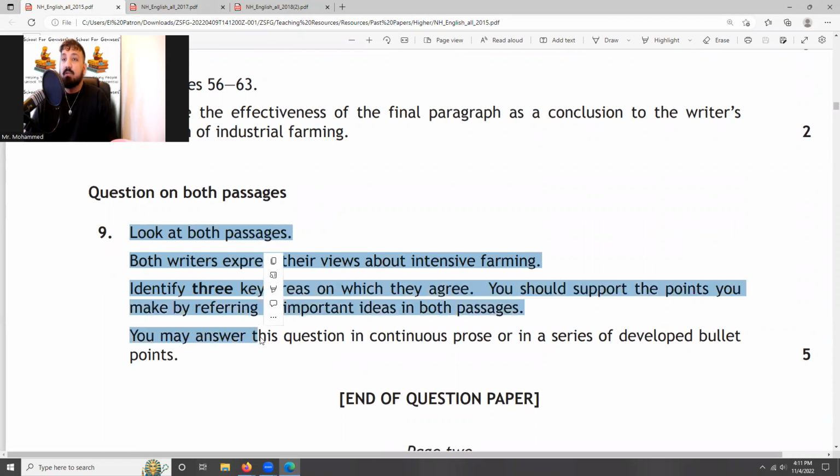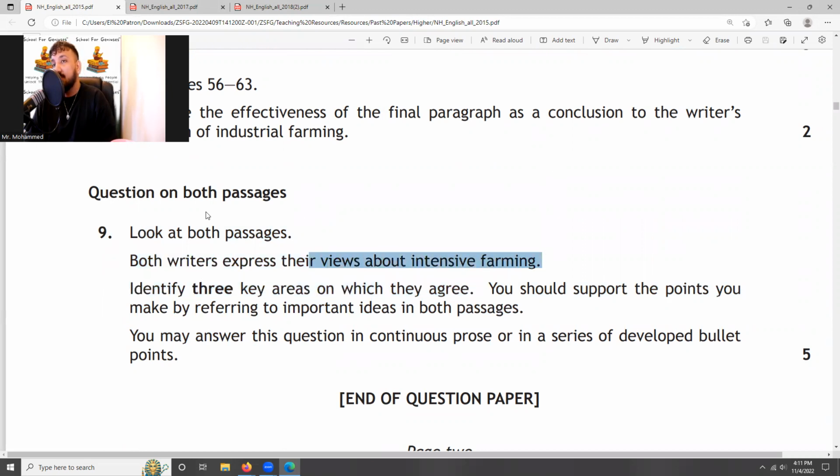Okay, so here's an example question. Look at both passages and talk about how the writers agree on intensive farming. So a couple of things you want to watch out for right away. One is, what does the question ask you to focus on? In this case, it's intensive farming. And number two is, what does the question ask you in terms of agree or disagree?